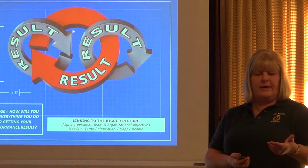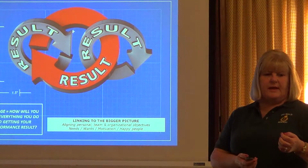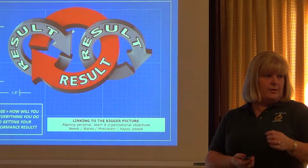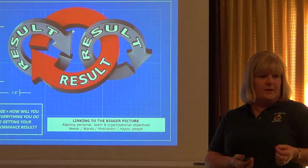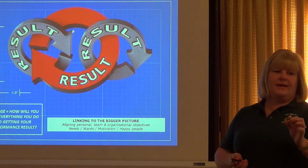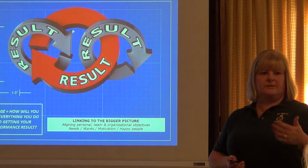There was a case study done on executives, and they're saying that they're only doing 18 to 32 minutes of work per day that's moving them towards their company objectives. But here's where linkage really is important: it's linking your values as a person to your business.